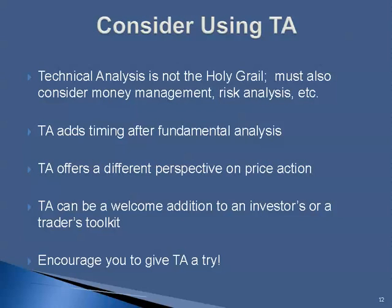Also, technical analysis offers a different perspective on price action. So by applying various indicators or support and resistance lines, you will get a better perspective, a better feel for the price action of the underlying stock. It'll give you a heads up as far as what's going on in the stock.